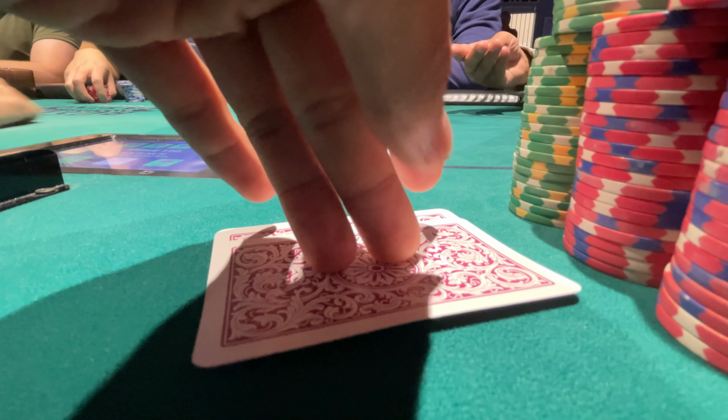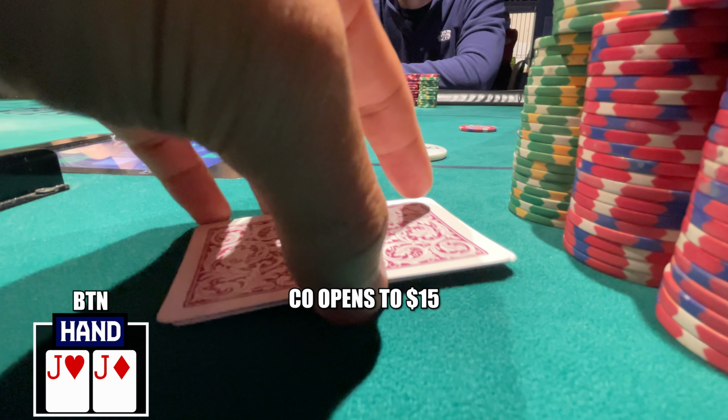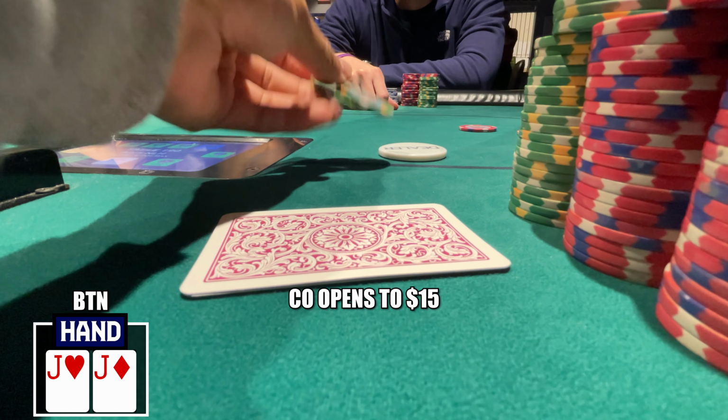In this next spot, picking up pocket jacks once again, can this time go a little bit better than the last time. We're on the button and we get a cutoff open to 15, action onto me, easy 3-bet spot for us, so I size to $50.